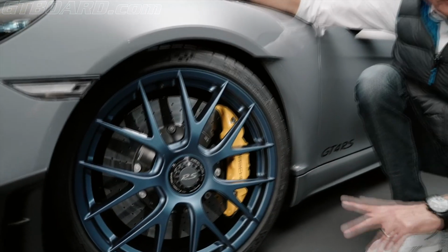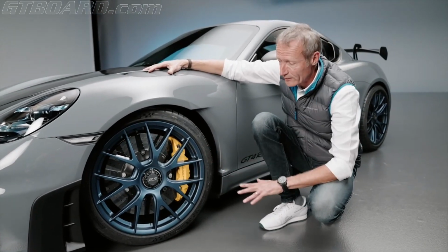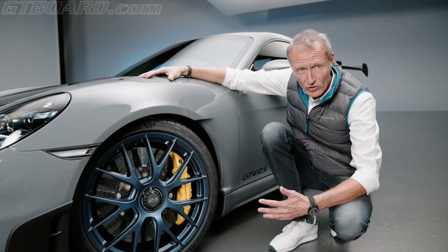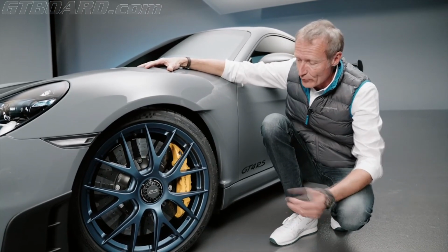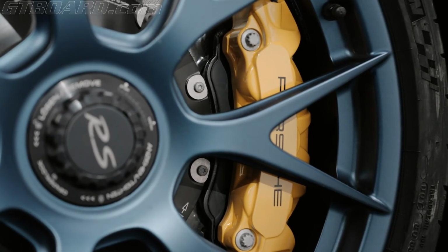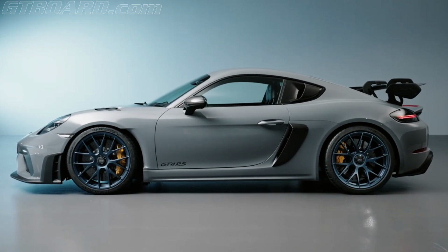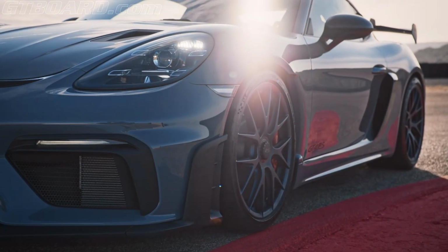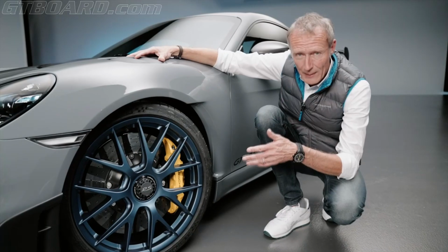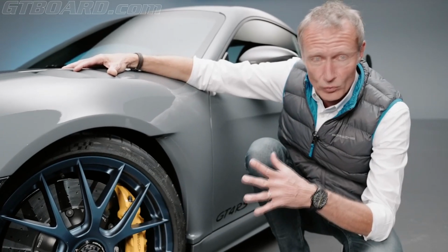A lot of changes on the suspension as well. Spherical ball joints on all joints here. We have magnesium wheels for the Weissach package and forged aluminum wheels for the normal version. We have bigger brakes. We have the 410 and 390mm optional Porsche ceramic discs, and we have a 408mm all-new steel disc for the standard model. We have new dampers on this car, torsion springs, and a new geometry as well.